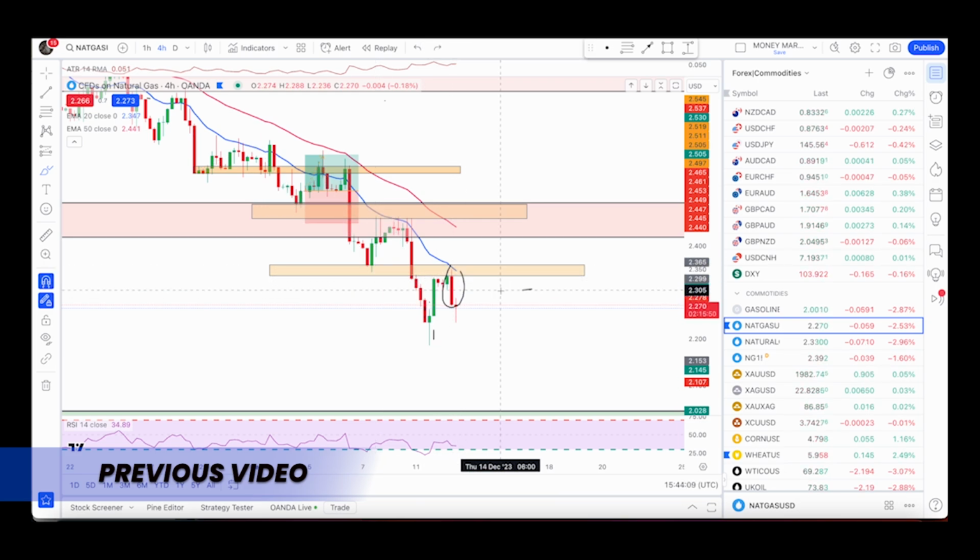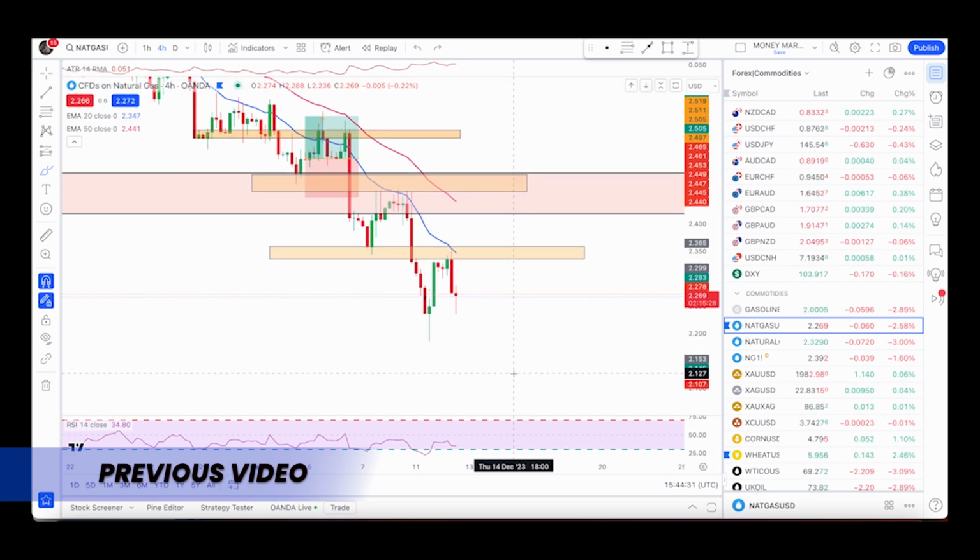That is also one of my reasons to enter: a swing high bearish engulfing pattern that happens below the 50 EMA and below the 20 EMA. That is why I'm expecting the price to push lower, at least to this previous low. Once the price breaks below this previous low, we will use the previous level as resistance or a possible pullback and keep on taking shots till the price gets to the level of support, which is right here.